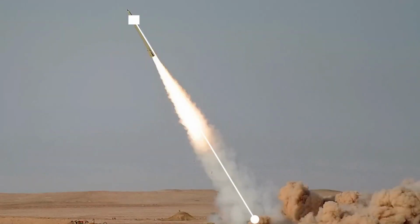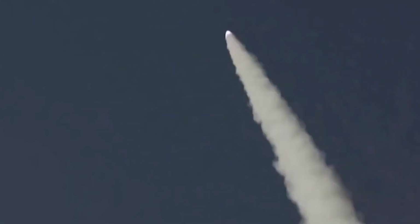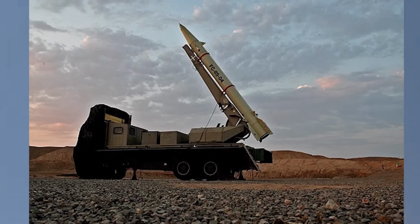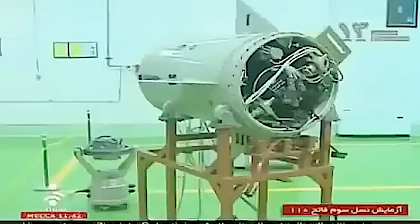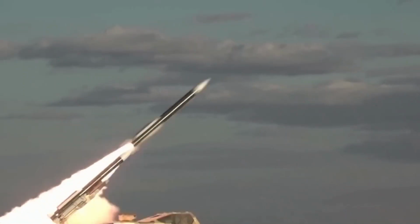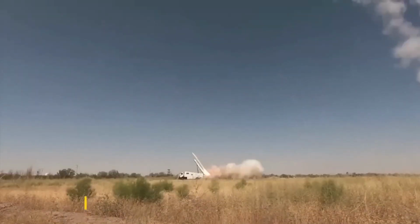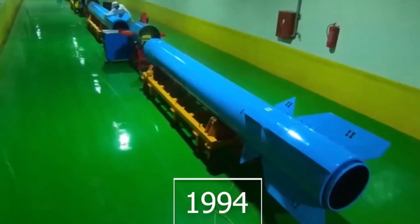Join us as we explore the history, development, and strategic importance of the FATA 110 missile, a key player in Iran's defense arsenal. FATA 110 is an Iranian two-stage solid-fuel ballistic missile that was successfully tested in 2002. This missile is produced by the Air and Space Organization, a subsidiary of the Ministry of Defense and the support of the Iranian Armed Forces. The main model of this missile has a range of about 300 km.